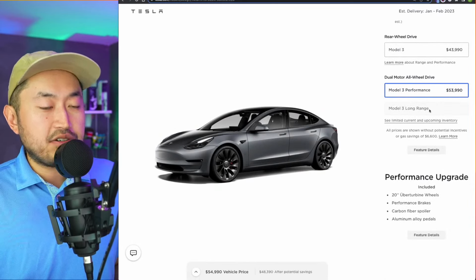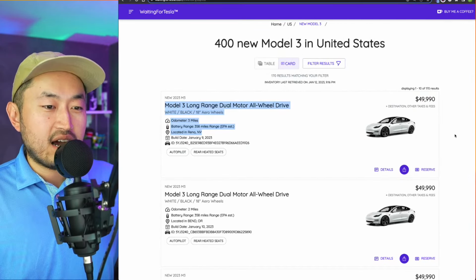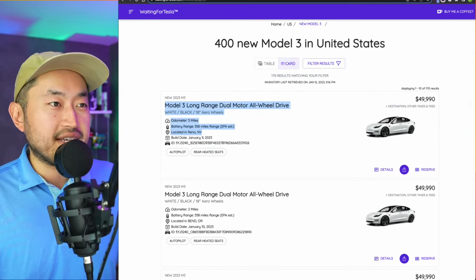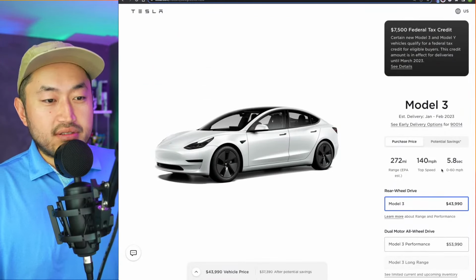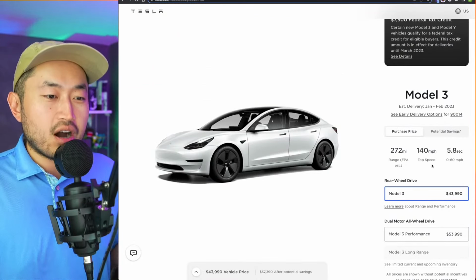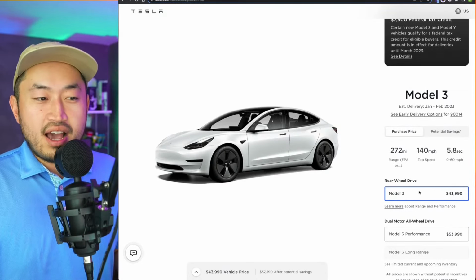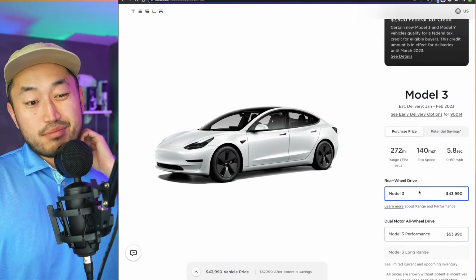The Long Range, you can't build it, but if you find one on waitingfortesla.com that has an MSRP of under $55,000, then you're good to go and you qualify for the $7,500. So if I were to buy a Model 3 today, I wouldn't even go for the Performance or the Long Range. At this point, I would just go for a Model 3 rear-wheel drive. I think it's not worth the $6,000 more for that extra amount of range.